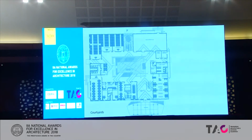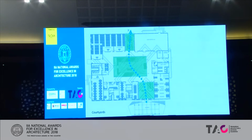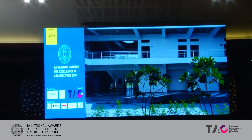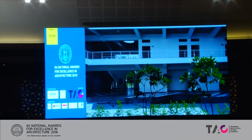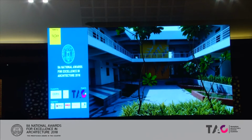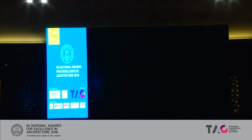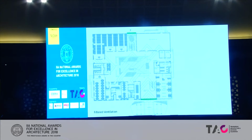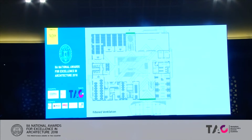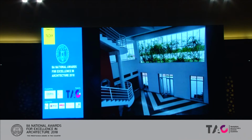Going beyond the Brahmasthan or central courtyard, the building is punctured by porous atria on the south and north sides. Academic areas within the building have optimized exposure to filtered light and natural ventilation. The cross ventilation enabled by the generous porosity of the building is filtered by screens with creepers in response to the hot, dry, and importantly, dusty climate.